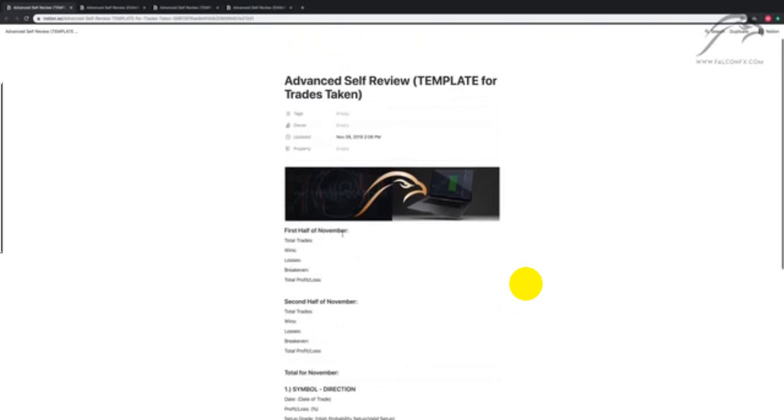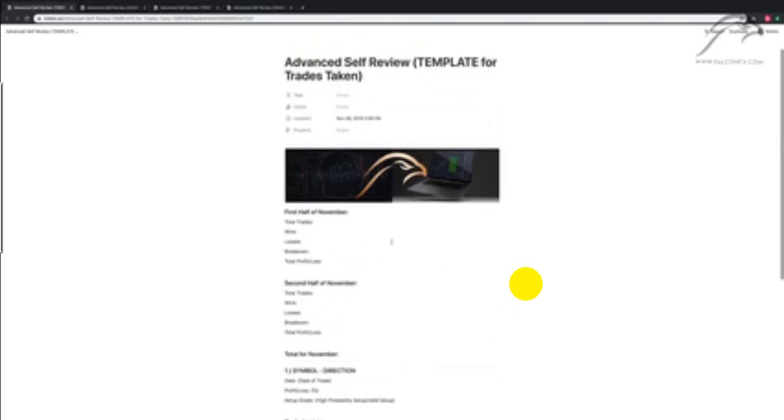So essentially very simple in what we use in Notion. Notion is very similar to something that you may have heard of called Evernote. So it's entirely up to you whether you want to use Evernote or Notion or your own thing, but here it is for you to download. So as you can see, we've just got first half of November, second half of November, and you can see what we've titled here is just total trades, wins, losses, break even, total profit, and just keeping things very, very simple. So when it comes to the detail that you need, we take a look at this part.